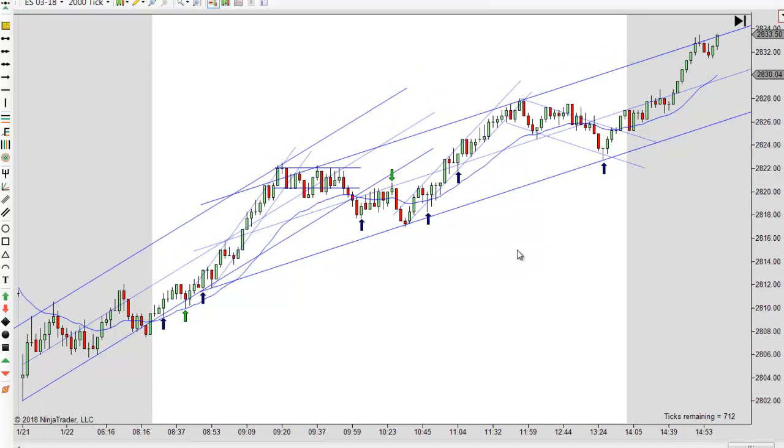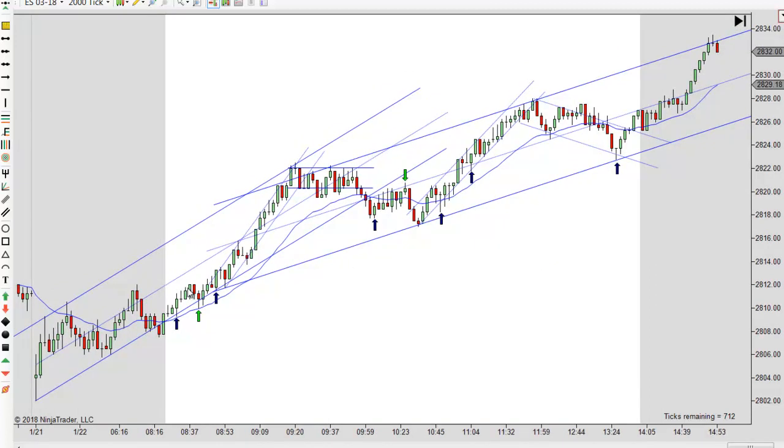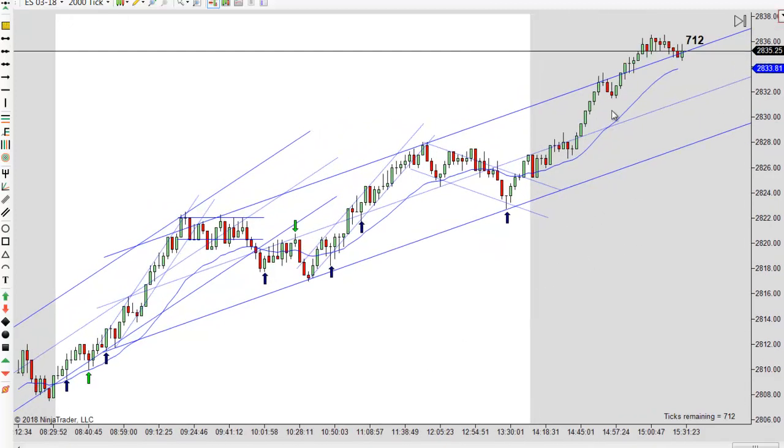But a very nice uptrend today. When I came in, we were already headed up, but it was obvious when we headed up through here that this was just too steep. So you figure we're going to get a correction at some point and level out to a more healthy 45 degree. And I think we even broke a little bit above this two-tiered channel.